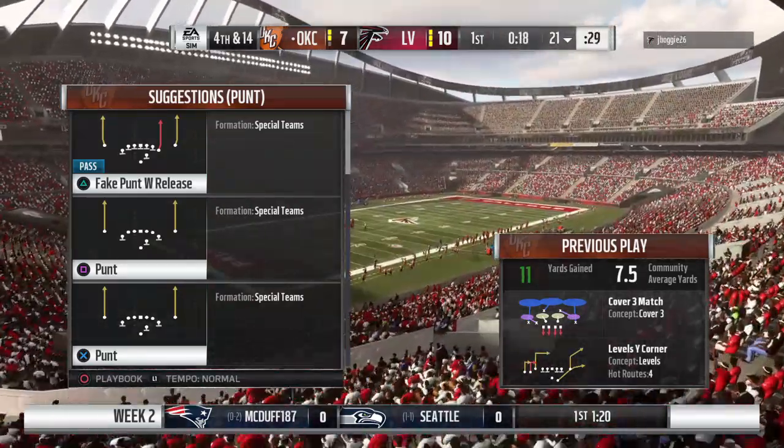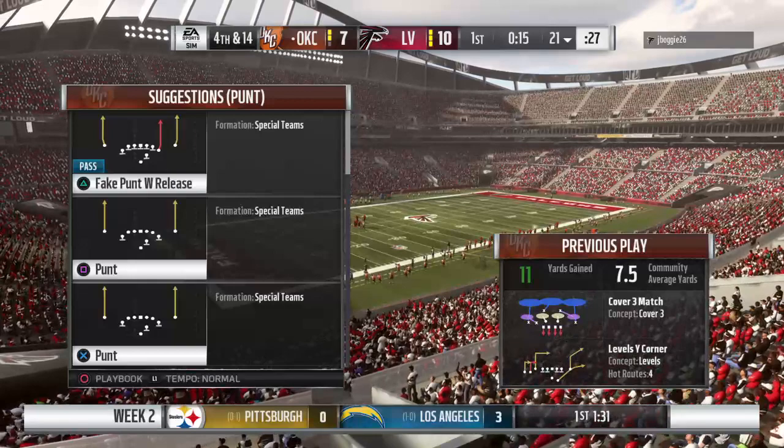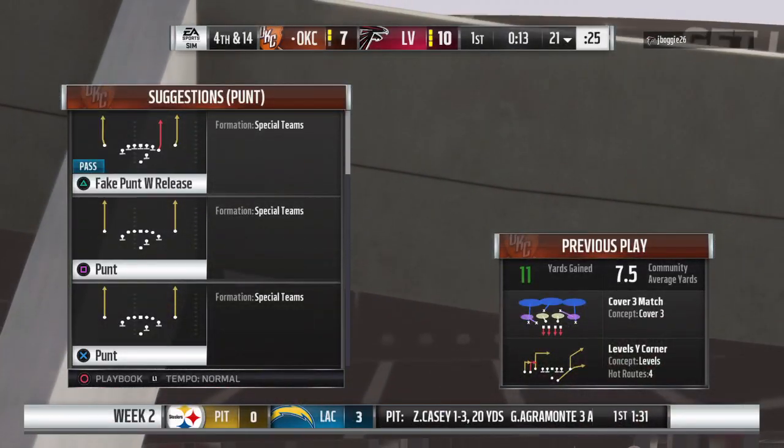Of course, he was solid last week. AFC Offensive Player of the Week award. 2 touchdowns in that game. Yeah, he's playing at a level right now where he's just breaking down defenses.